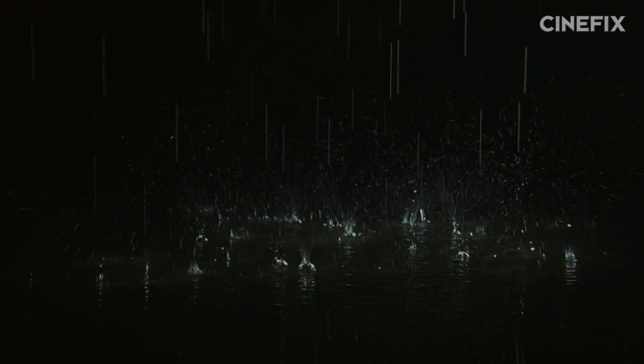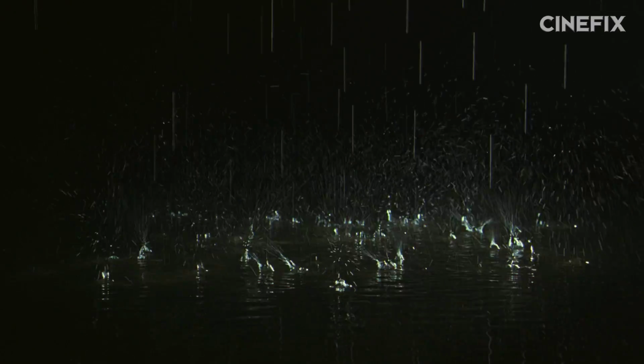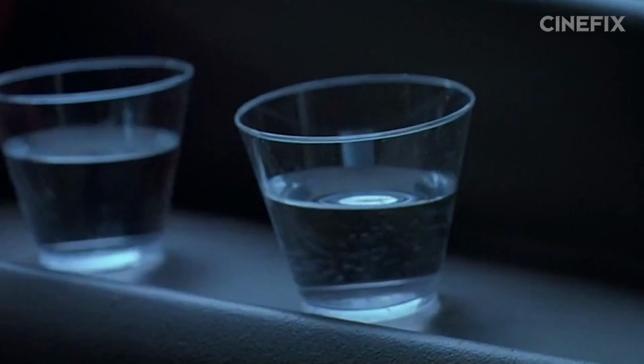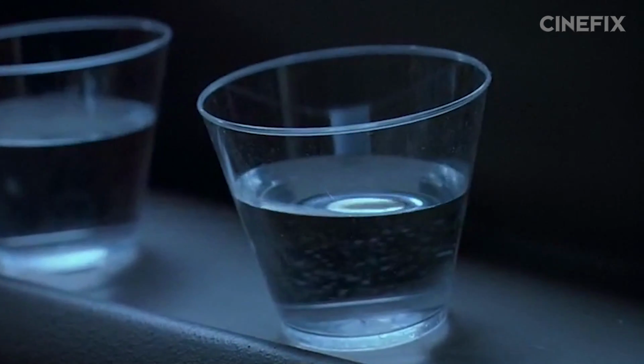Imagine a rainy day. You're stuck in traffic. Your throat's parched. You sip from a glass of water. Suddenly, thump, thump. A percussive force ripples, rings across the surface of your water.